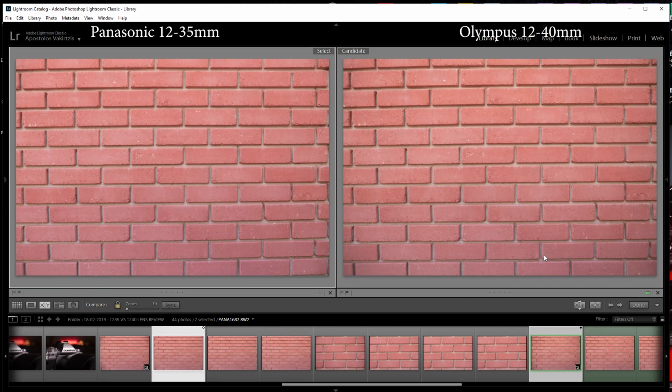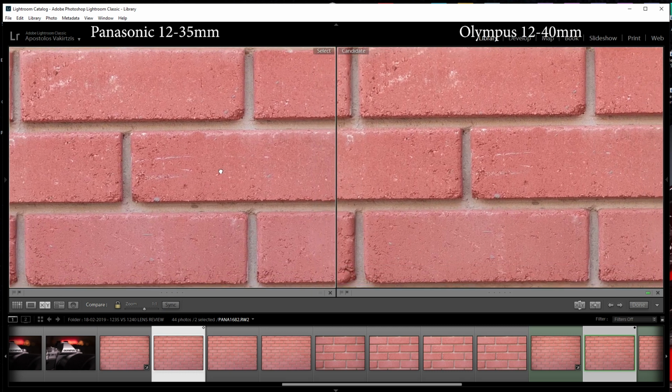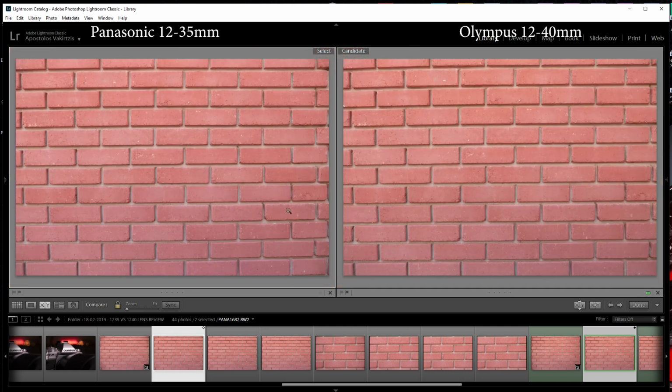Vignetting reduces dramatically when we set the aperture at f4 for both rivals. Distortion is still much more prominent for Panasonic. The two lenses resolve the same amount of detail in the center of the image and Olympus is still a bit sharper at the edges.